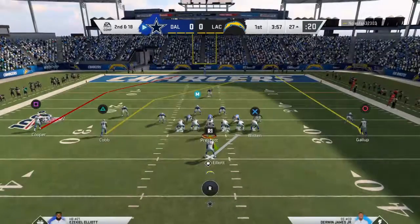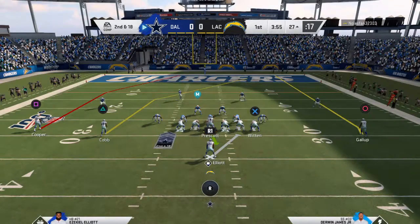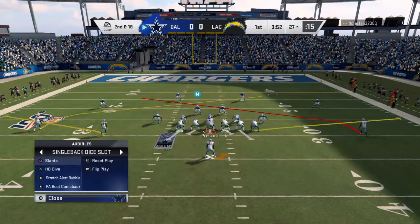Got to imagine the pass rush will be equally intense here on second down following the sack. It's 2nd and 18.